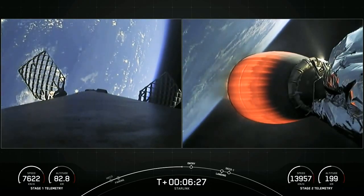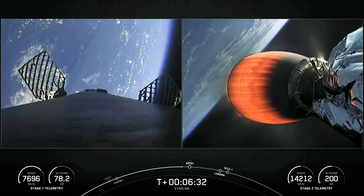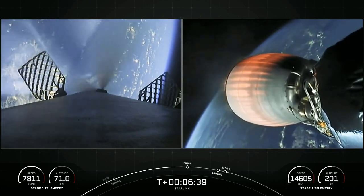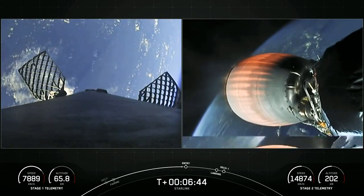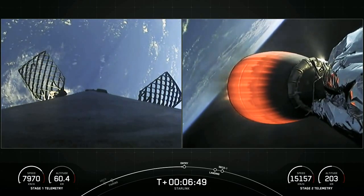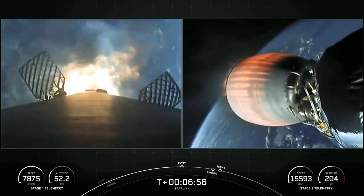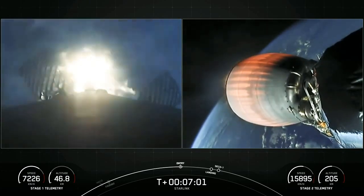Again, we've got some great views of our Starlink mission today. On your left-hand screen, that is the first stage booster making its way back to Earth. And on your right-hand screen is the second stage taking the satellites to their drop-off orbit. Stage one FTS is saved. Stage one entry burn startup. And there you can visually see on your left-hand screen, the entry burn has begun on that first stage.